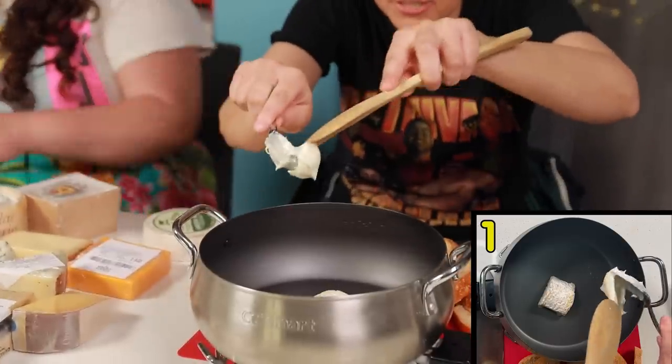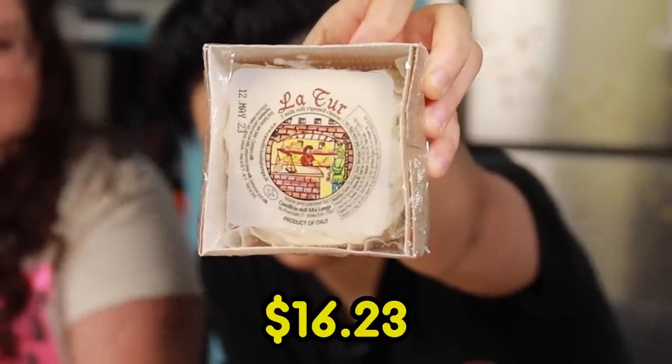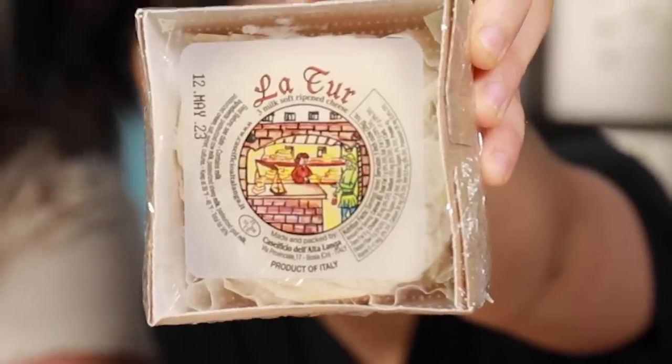All right. Cheese number two. It's like a tangy yogurt. L'Ur. It's a 3-milk soft ripened cheese. It has like some medieval guys on the front. That's how you know it's real.